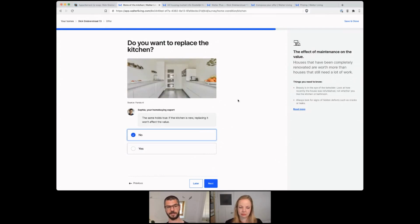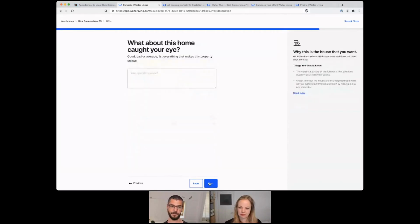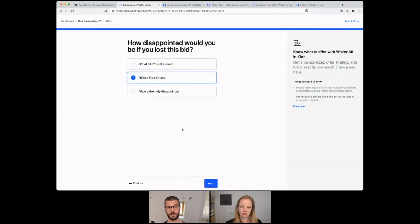A little fun fact here. We are reviewing all these images with some fancy AI and machine learning technology. So sometimes you might see a bathroom instead of a kitchen and a kitchen instead of a bathroom. That is the computer still learning. In this case, job well done. And then we can start to actually look at how new or old some of these interior things are. As we move on, if you use our buying service, you can let us know some of the specific details that you encountered, or you can simply skip this step. And obviously, you can tell us how disappointed or curious you are. So in this case, I am just curious.